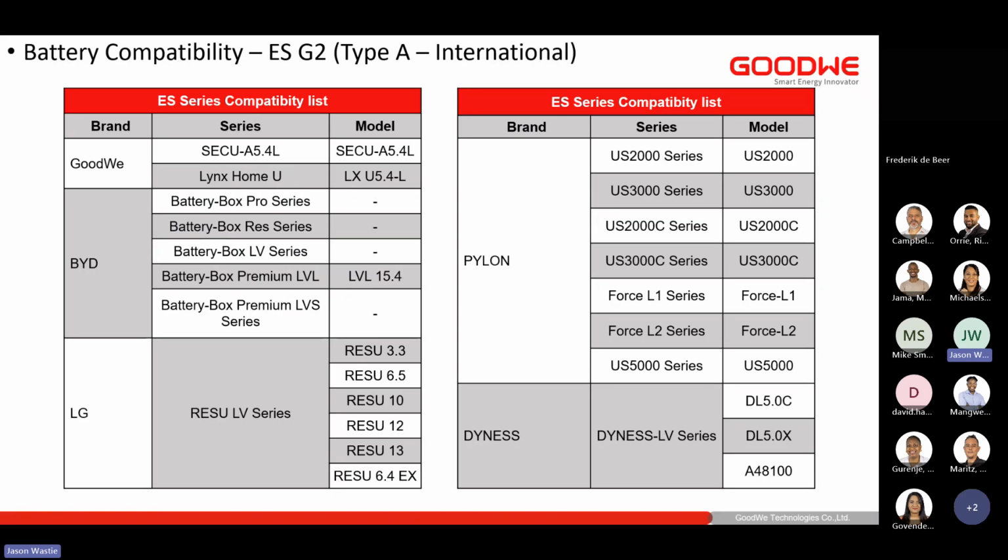Okay, then if we look at the ES series compatibility list, so this is for the ESG2, and some of these will move over to the ES Unique as well, with regards to our international or global battery compatibility brands. To tell the difference, if you are commissioning a site and you're not sure if it is a type A or type C, the type C batteries you will set as default 100 amp hour on the SolarGo app, whereas all of the others will have their brand, series, and model available for you. Those are the type A's. Type C will be default, type A will be the physical brand and series or model available.